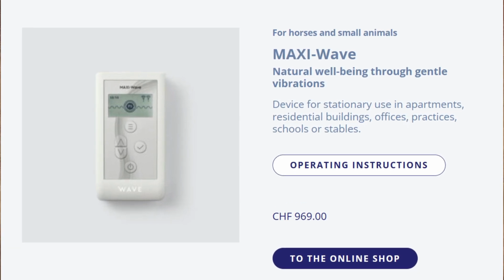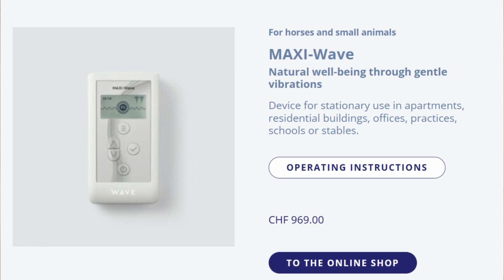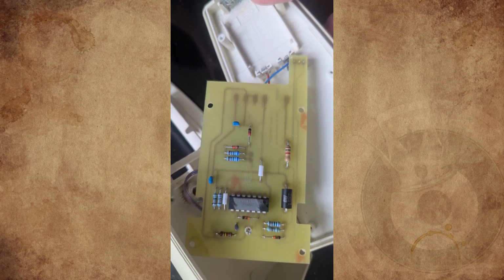It doesn't say if that includes humans, which promises natural well-being through gentle vibrations. Available at the bargain price of 969 Swiss francs, or around $700 US. And this is what you get for your money when you buy the woo-woo device.